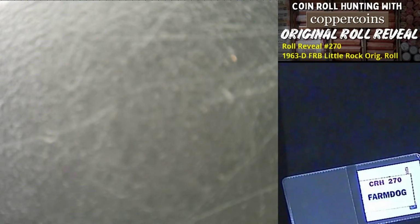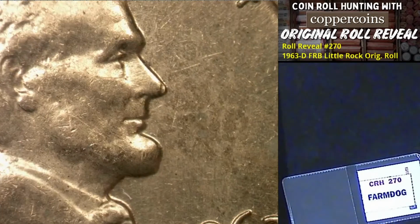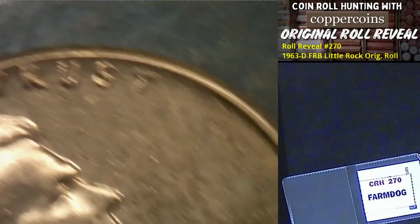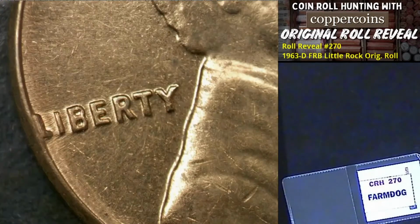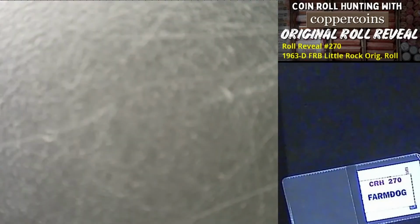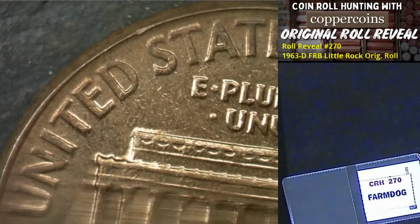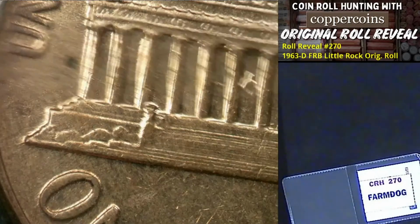Coin number 50, Farm Dog. And this is the final coin of the roll, and it appears as though the only thing that we found in this roll was a doubled eyelid, and we found 3 of those. And if I can find the coin, here it is. This one's nicely toned on the reverse side.